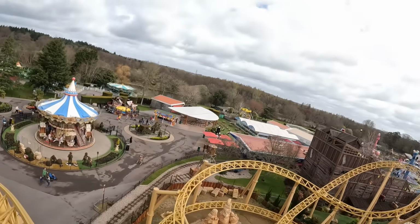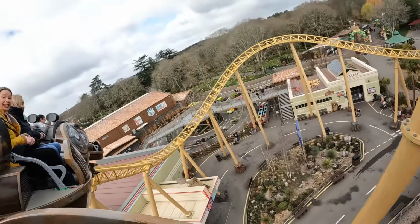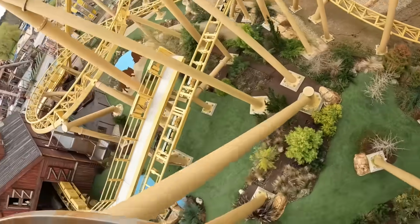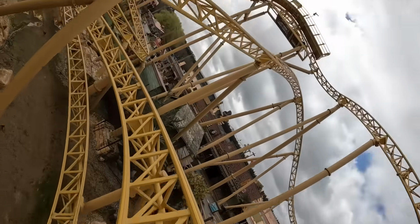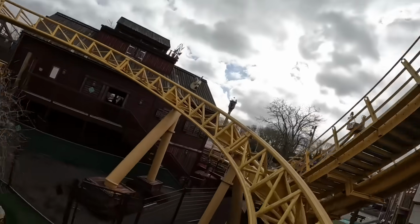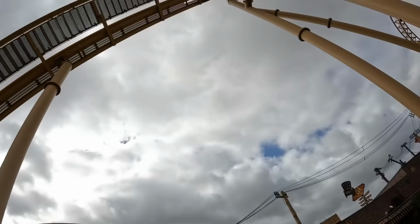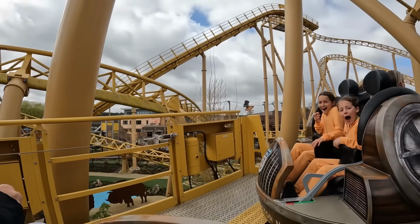Here we go. Oh, I love how you go over the area. Back right. Helix, helix, helix. Quite intense on there. Up into the S-bend. Close to the station. And it's the brakes. Oh, it's a good ride, that.